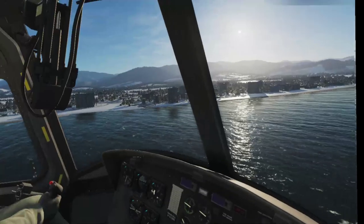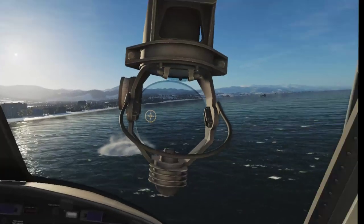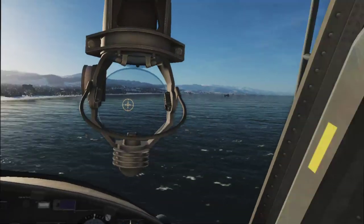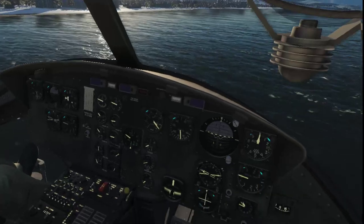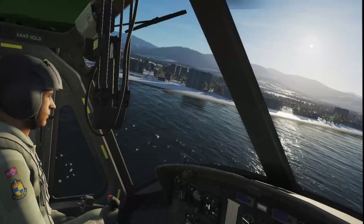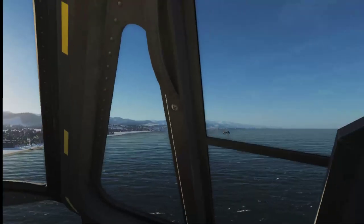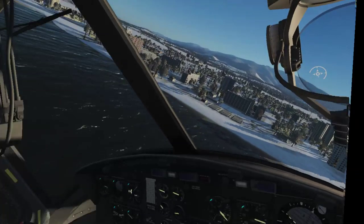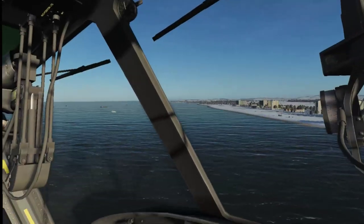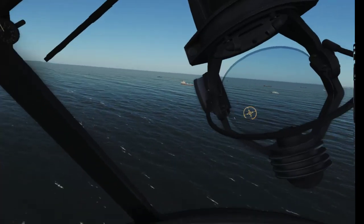Okay, I got him. Well, that's a little disappointing. They really screwed over the door gunners now, because they used to work in single player. Oh well. I used to fly for the longest time with just the main gunner, so I'll just do that. We're gonna get shot at from the land. Maybe let's pull back out here a bit.